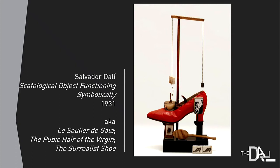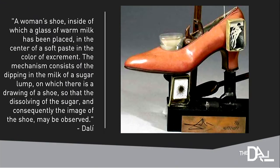It is grotesque. It is ugly. And what's really curious about it, and let me tell you all the things that are in it, Dalí goes on to say that it's a woman's shoe inside of which a glass of warm milk has been placed in the center of a paste in the color of excrement. The mechanism consists of dipping in the milk of a sugar lump on which there is a drawing of the shoe so that the dissolving of the sugar and consequently the image of the shoe may be observed. So, a straightforward explanation of what the heck that is all about.